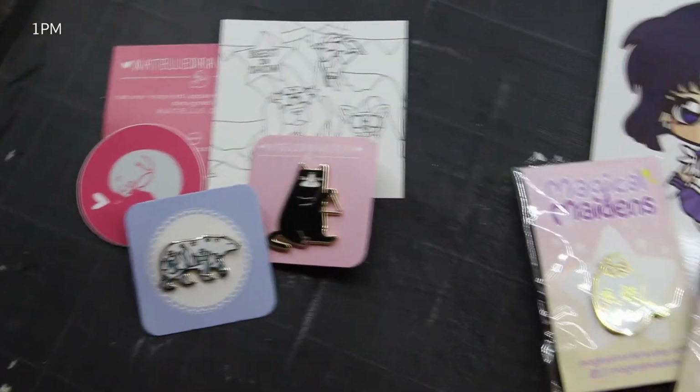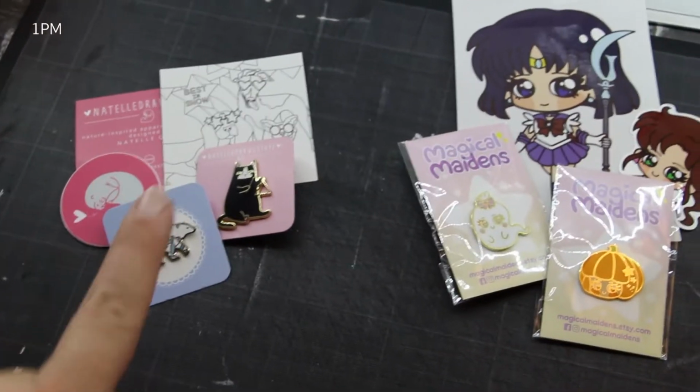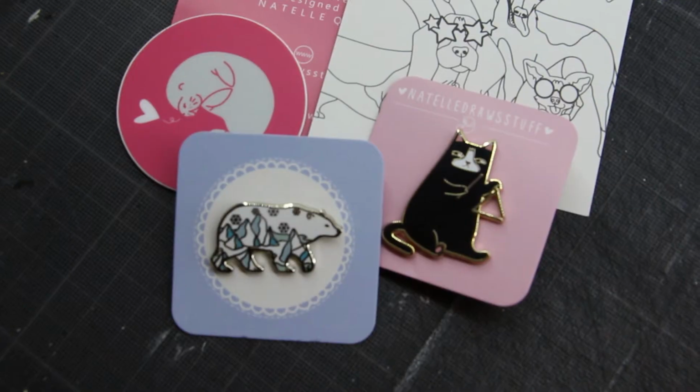Also, it's a pin mail today and I got 4 new pins, 2 by Natal Draw Stuff and 2 by Magical Maidens.